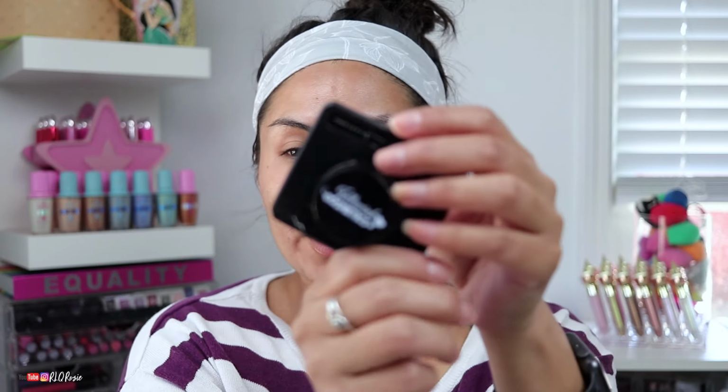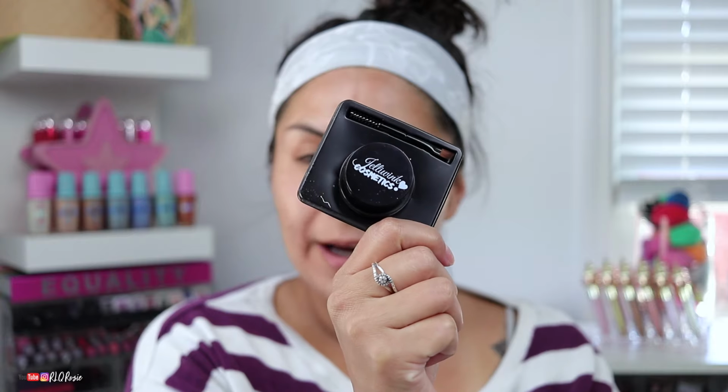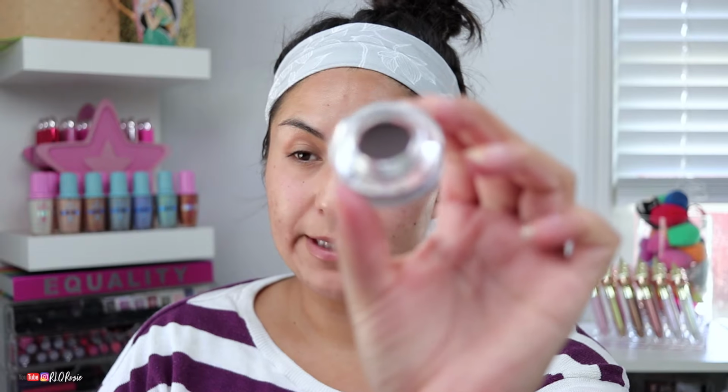Alright, so I would like to keep this as indie as possible. So we're going to start off with the Jelliwink Cosmetics Eyebrow Cream. And this is in the shade 03. It should be good for me. It's almost like a dupe for Ebony from ABH, which I'm really excited for. I'm so glad she sent this over because I am almost out of like eyebrow gel.